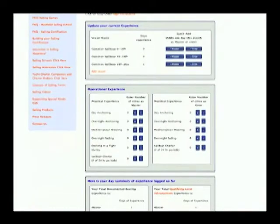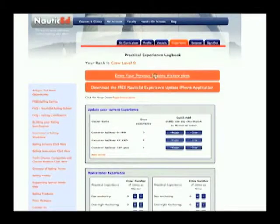Down here is your operational experience. You can add in anytime if you've been out day anchoring, overnight anchoring, Mediterranean mooring. These are some of the things that charter companies like to see when you send to them your resume. And then here is a summary of your resume as it sits today. We're going to go back up now and enter in your previous boating experience.